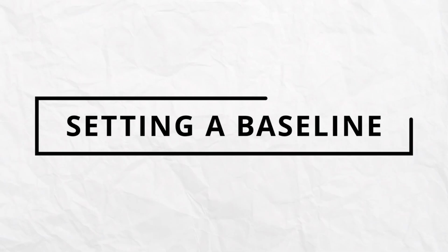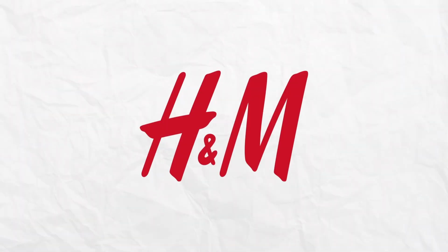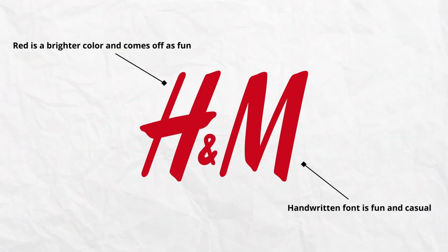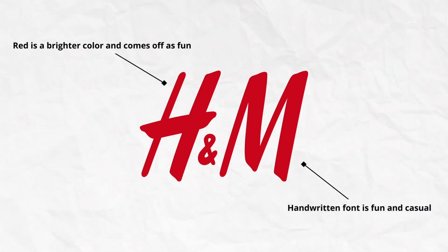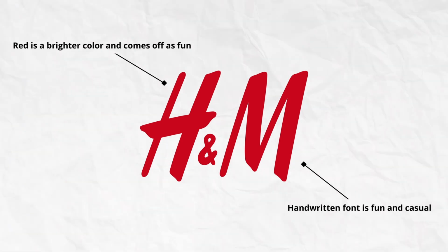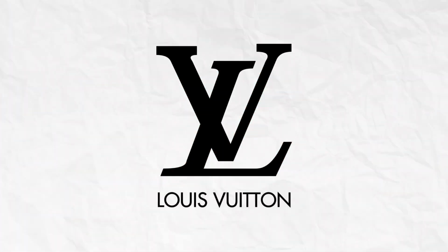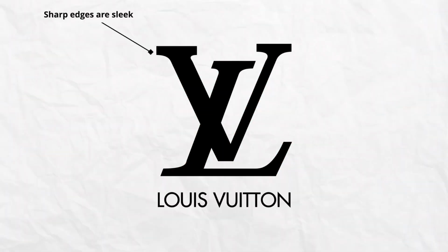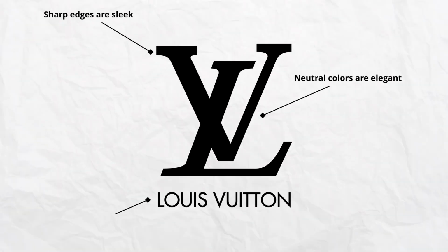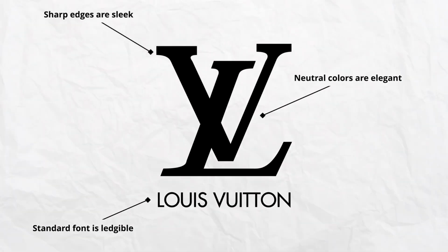As a reference point for these guidelines, let's take a look at these two clothing brands. First, we have H&M, using red, which is a bright, more fun color, and they have a more fun font. This gives off a more casual feel, and why when you go to H&M, you're going to walk out of there spending around $250 in total. Now, when we look at a high-end logo like Louis Vuitton, which has sharper shapes, more neutral colors, maybe some metallics, and a splash of color if needed, you're walking out of there spending $600 on a handbag alone.